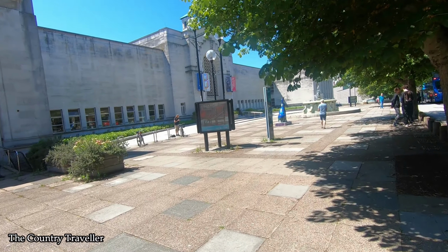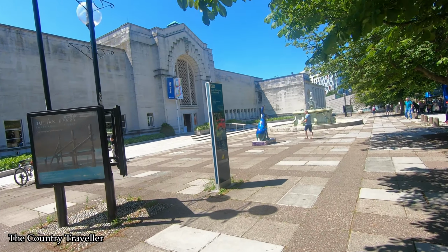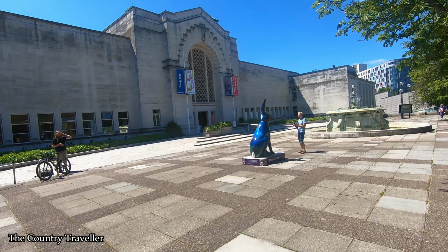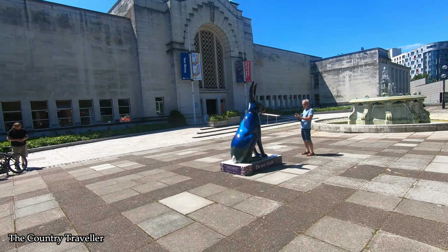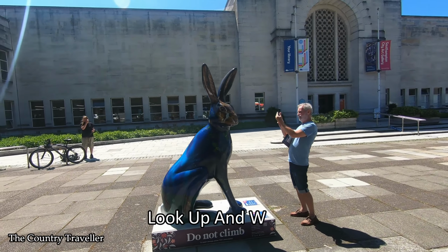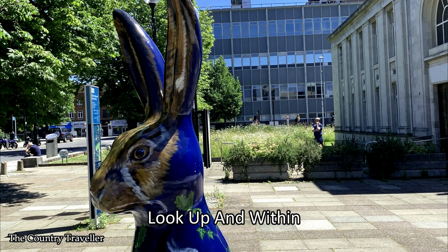We're around the north side of the civic buildings now to find our next hare, which, appropriately enough, is outside of the city's art gallery. This impressive hare is called Look Up and Within, who represents adaptability to change, both in nature and individually.